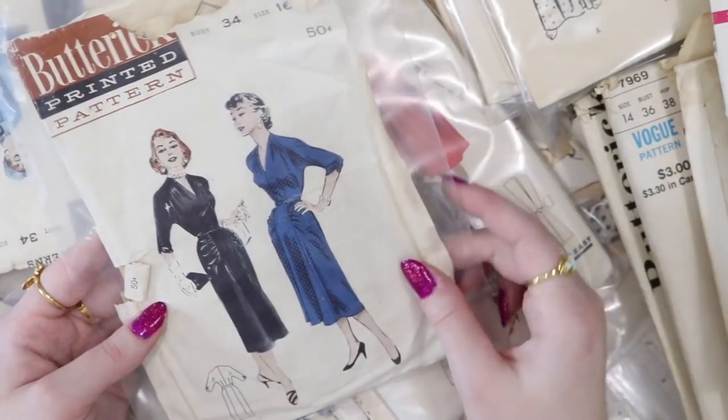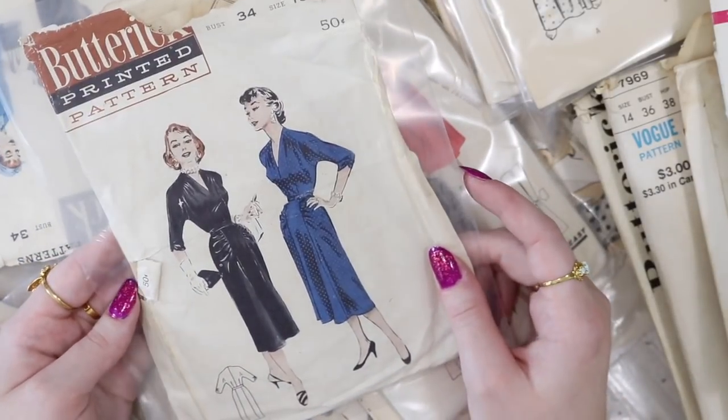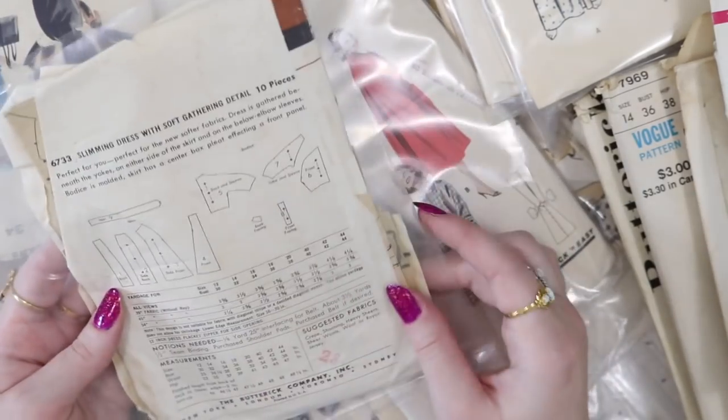And then there's actually ruching over the hips of the skirt as well. So there's just a lot to it. It's a very simple, sleek design, but with some details that make it unique.